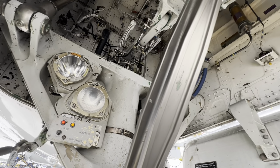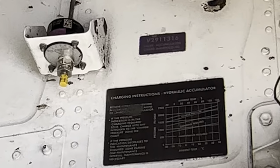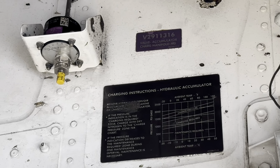Up next, we have this little component right here on the left side of the nose wheel well. This is an accumulator and its charging port. The 787 actually has four accumulators, one for the left system, one for the right system, and one for the center system. This is to maintain the pressurization of the bootstrap reservoir. Fancy word of putting pressure on top of the reservoir to keep positive pressure.